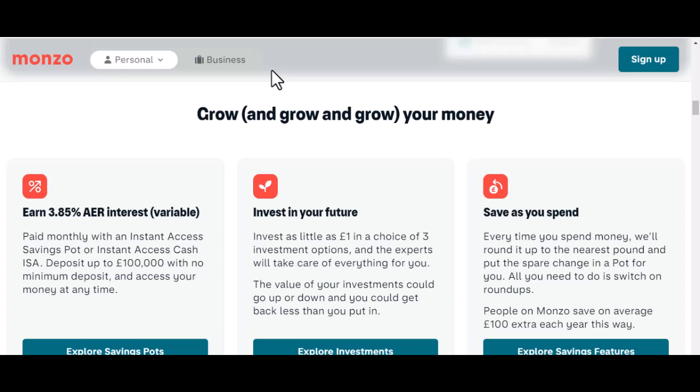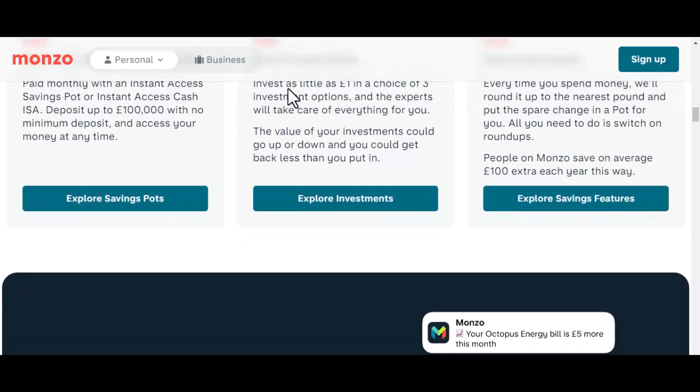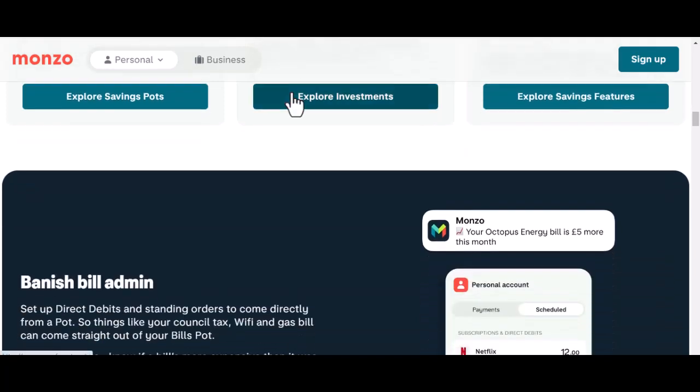Method 3, payment apps. There's a whole world of payment apps out there, and chances are, your friend or family member uses at least one. Apps like PayPal, Revolut, and even Apple Pay or Google Pay can be used to send money to your Monzo account. Just link your Monzo account to the payment app, and voila! Money transferred.